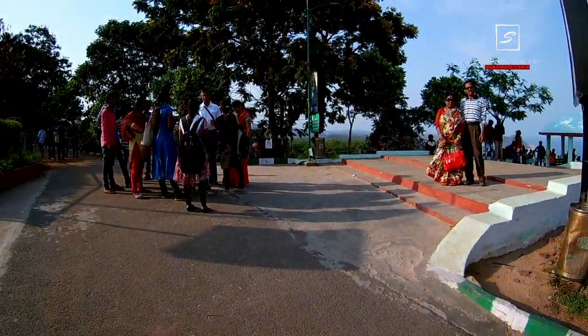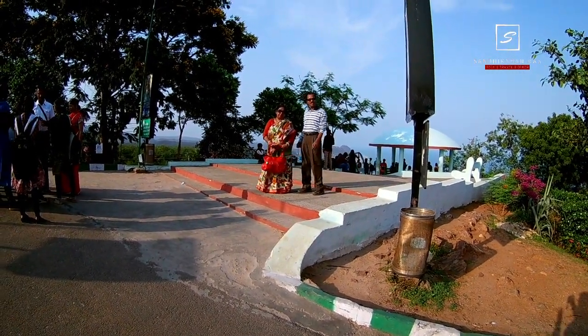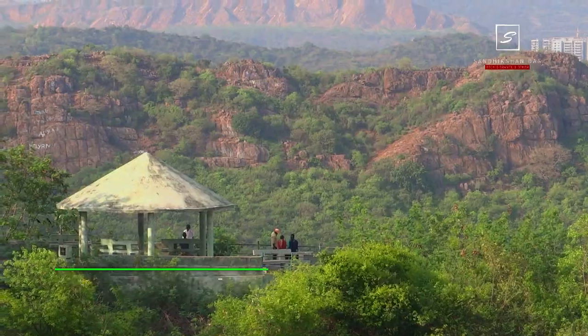This is Kailas Giri viewpoint. It can also be used to sit for quite a long time to enjoy the whole view. The view from here is really awesome, with a combination of hill, road, forest and sea.